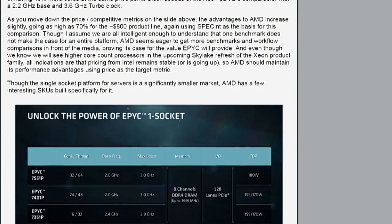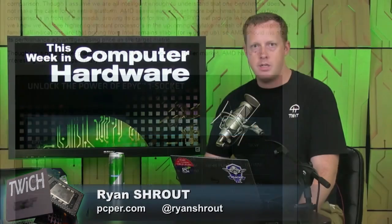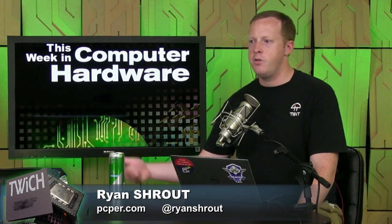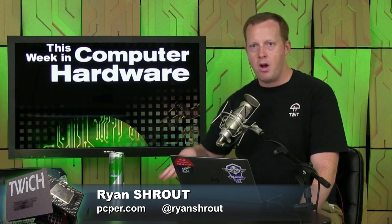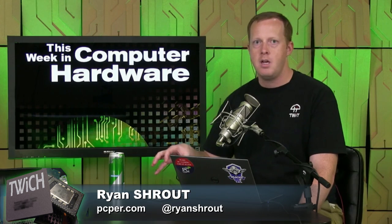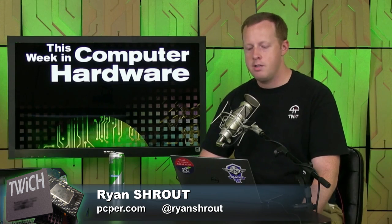One of the things that AMD pushes on this is that they do not differentiate feature set by price point. So in the Xeon line, you lose some of the security features when you get down to level X or below. You lose memory channels when you get down to level X or below. All of the EPYC 7000 series processors have 8 channels of memory. All of them support 128 lanes of PCI Express. All of them have the same RAS capabilities, reliability, accessibility, and serviceability, and the security capabilities as well.